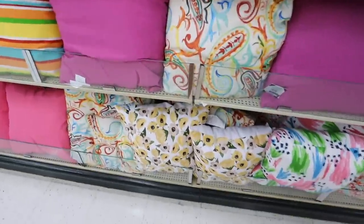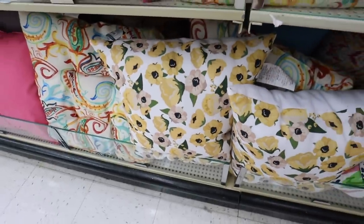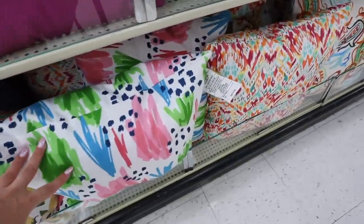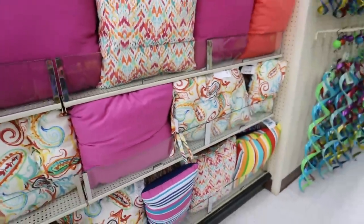There's also a lot of outdoor pillows. Like this one is really pretty. It's originally $30, so that would only cost you $7.50. That's super pretty. But they have a lot of bright colors and different patterns, and you could just definitely put this stuff away for next year.